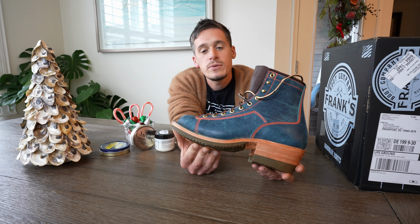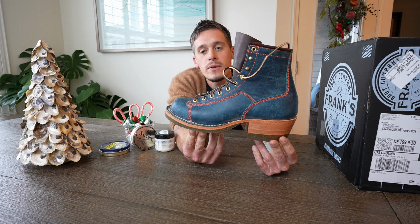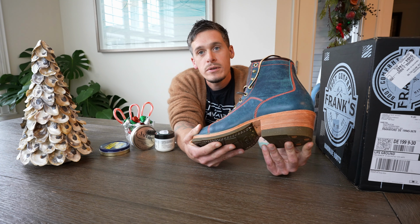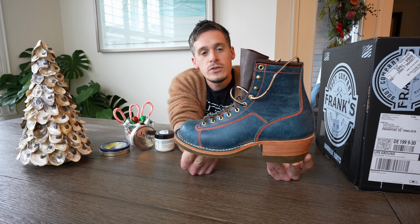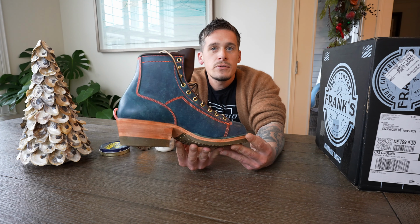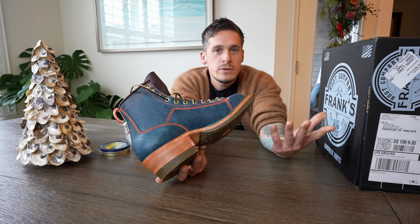Let's talk about the leather. So this leather is Badalassi Carlo is the brand, made in Italy. Or it's an Italian tannery, I'll say. The tannage is called Pueblo. This color is called Sapphire. Got this on the 55 last, which is also used by Whites and Nicks.